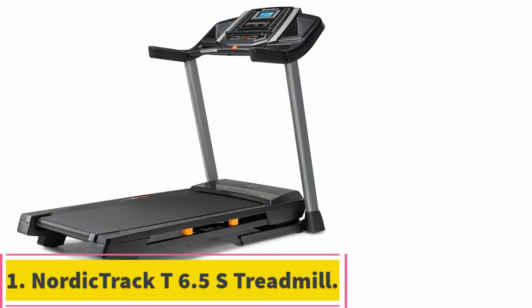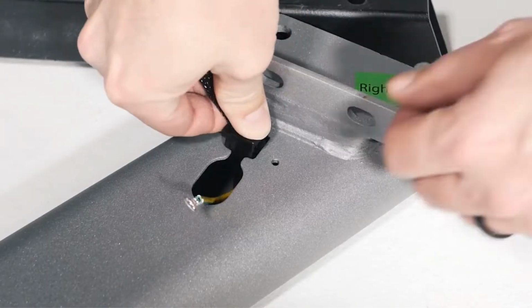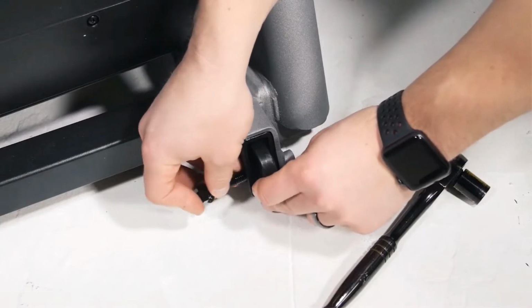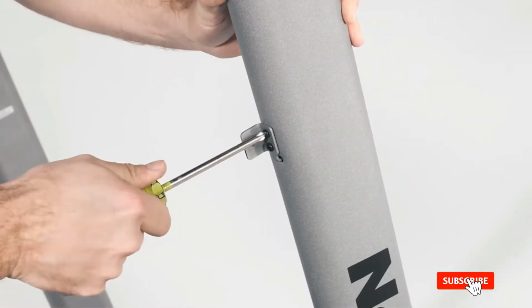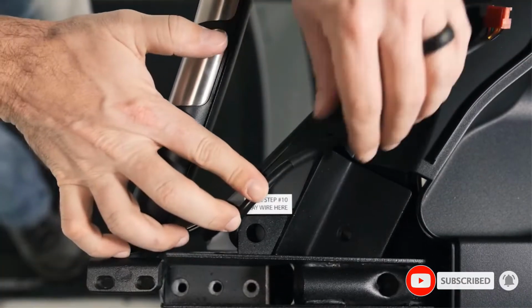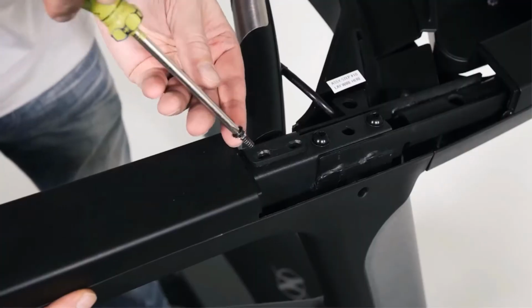Starting at number 1. NordicTrack T 6.5 S Treadmill. The NordicTrack T 6.5 S is our number 1 choice for heavy people. This machine has a solid construction, a 2.6 CHP motor, which can power the machine to support all forms of motion, such as walking, light jogging, or running. The machine can be adjusted effortlessly via an incline button fitted on the console. As a result, this machine is popular among many users.